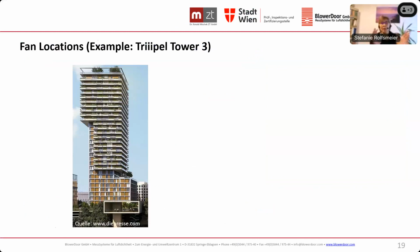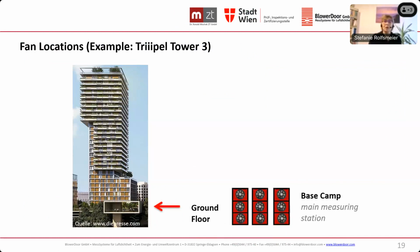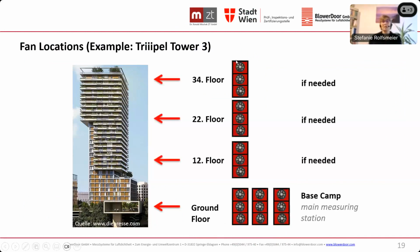We were thinking about the fan location, so it was a leaky building with a high expected air leakage rate. So we planned fans on the ground floor, and we also planned fans on the upper floor in case we have a pressure loss over the building height.